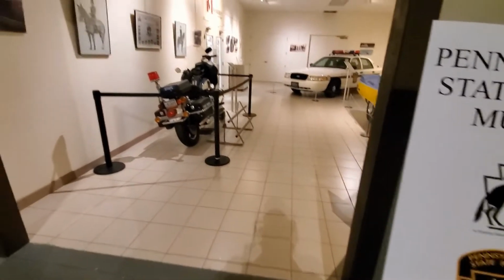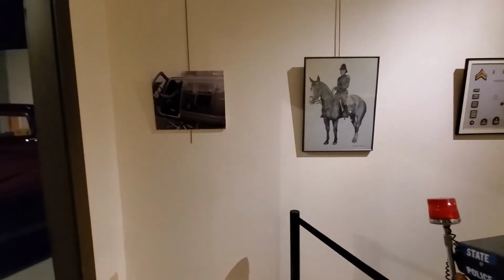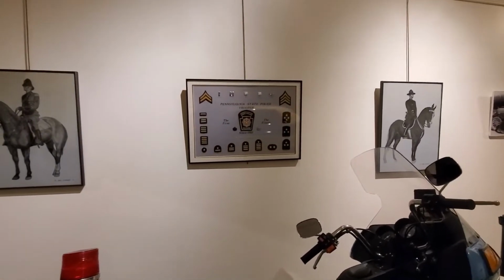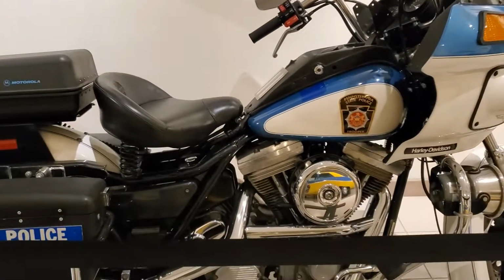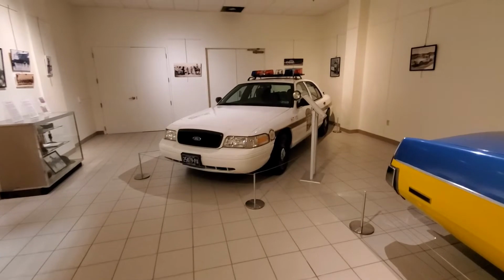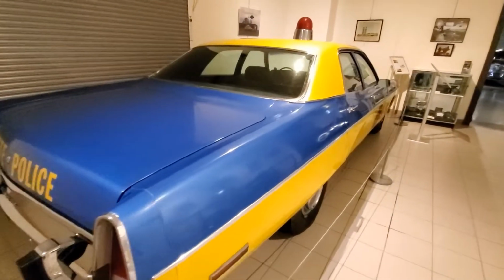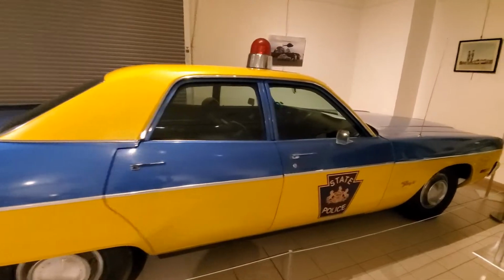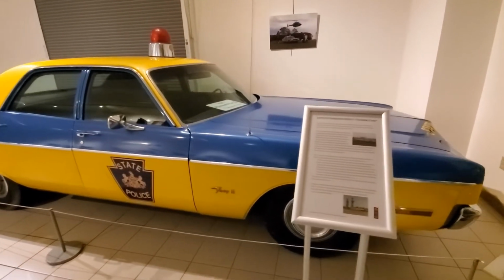Off the Tucker wing, they had the state police, Pennsylvania State Police area. They got old different pictures of Jet Ranger, different patches of ranks. State Police Harley Davidson. What everybody knows, the Ford Crown Victoria. The old yellow and blue color scheme with what everybody knows as the gumball machine. It was a '73 Plymouth Fury, dubbed the Tijuana Taxi.